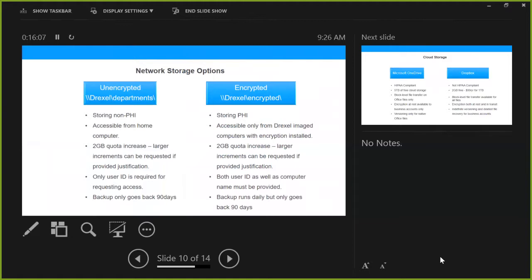And here at network storage, we have unencrypted, so you can store non-PHI, and you can store PHI unencrypted. The big difference is that with unencrypted, you can access from home computers on your VPN into the Drexel network. But for an encrypted drive, you absolutely have to use a Drexel encrypted computer in order to access it. Typically when you sign up, you get a 2 gigabyte quota, but you can always ask for an increase. If you need more than 2 gigabytes, you can provide justification. They usually are very easy to work with, and they'll provide you more if needed.